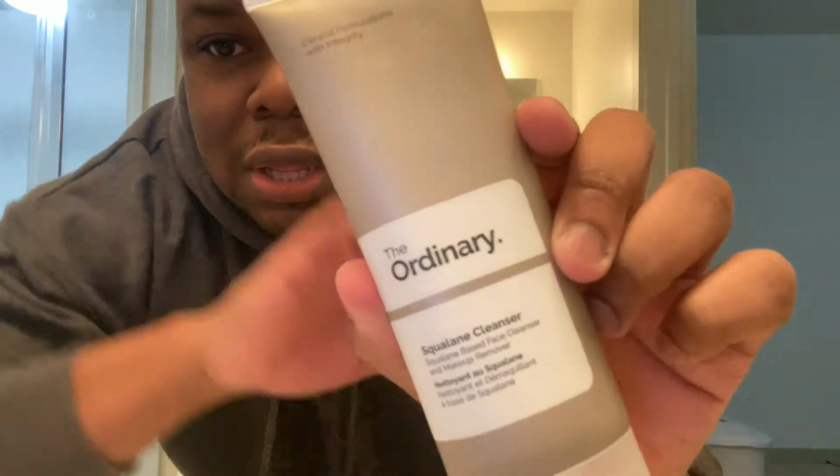And then the cleanser that I am going to be using from The Ordinary is the Squalane Cleanser. So this is what this looks like.